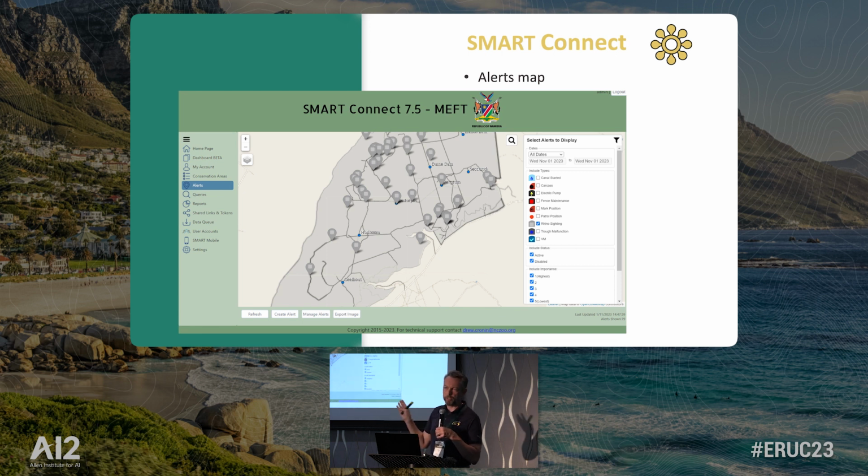This is the alerts map I mentioned. This is what you can configure SMART so that when something of interest is observed and if the data are sent via the internet, it'll populate an online map. And so you can just periodically check, oh, have there been any poaching incidents recorded, or is there a fence break that needs to be fixed today, something like that.